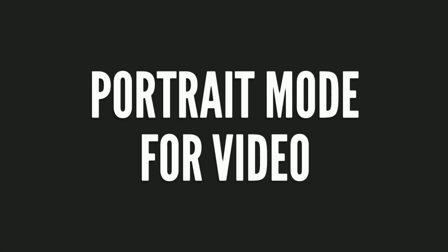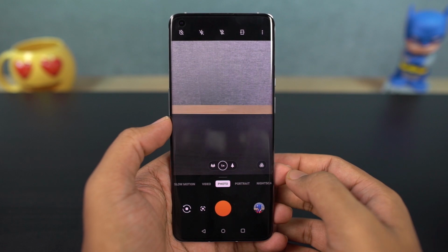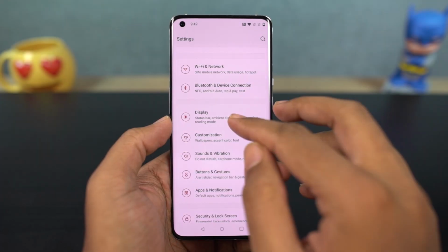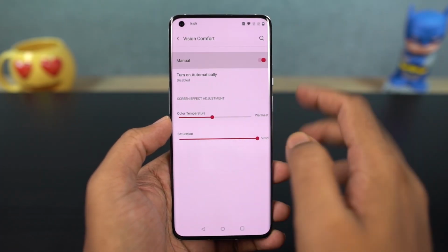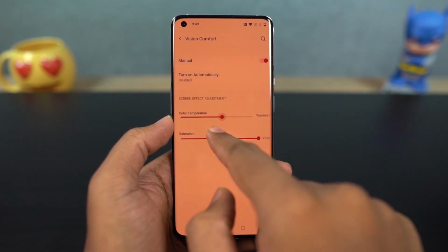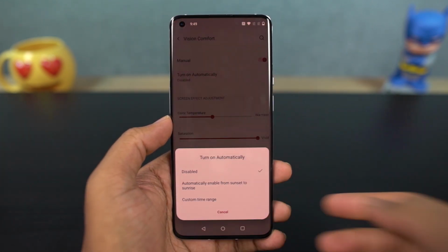Next, we have Portrait mode for video recording, and just like the name suggests, we can record video with a background blur effect. Next, we have Vision Comfort, which is just a new name for the regular night mode, which puts a warm tint on the screen to filter blue light. And you can also schedule it to automatically turn on and turn off at a specific time.